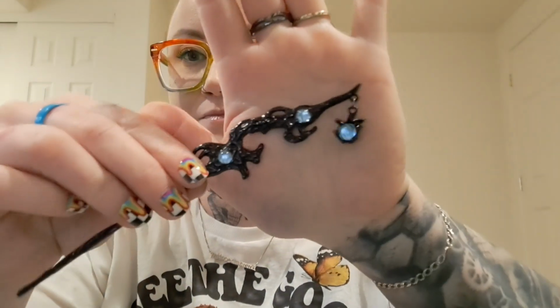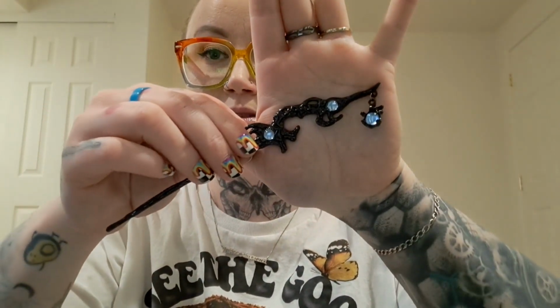But they have a handful of these, and I'm probably going to go get some more. And this one is a black one. I'm pretty sure they have more of these, or I'm pretty sure it's Shein. Yeah, this one right here is a black one with the blue, which I thought was very, very pretty.